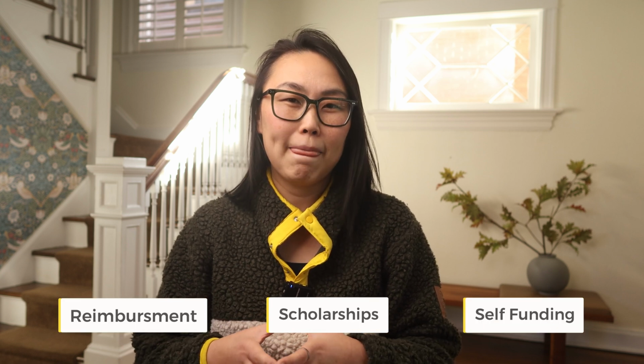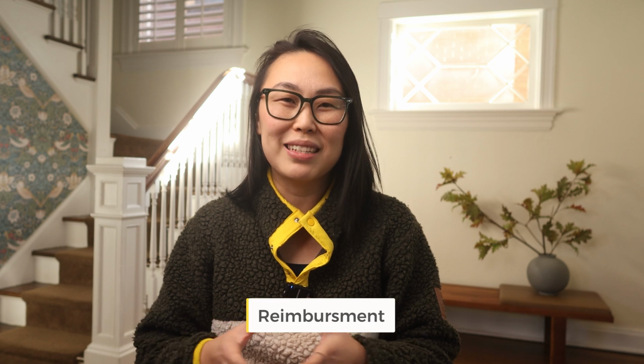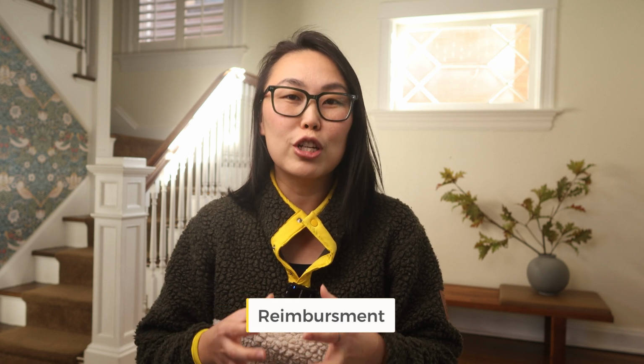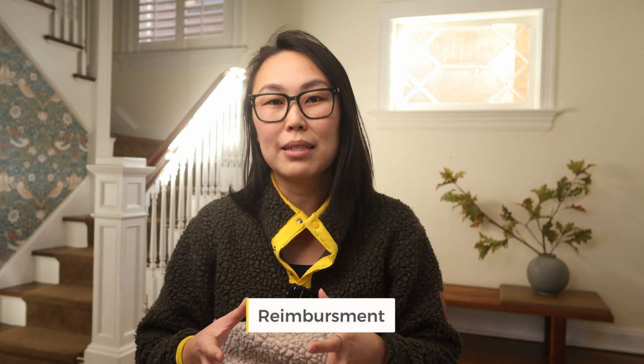Now that you understand the real costs and how to potentially reduce them by half, let's talk about your 3 main funding options: employer reimbursement, scholarships, and strategic self-funding. Let's start with employer reimbursements because, well, it's the most attractive option. If you're working in a large financial institution or wealth management firm like Edward Jones, there's a good chance that they have a program in place.